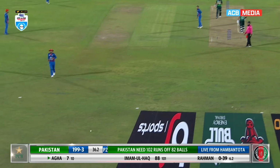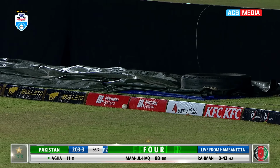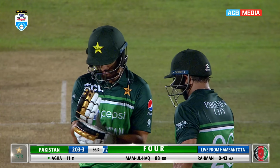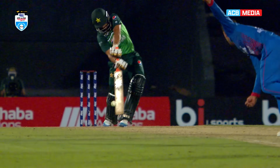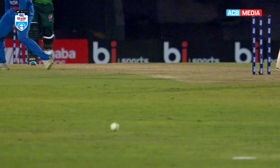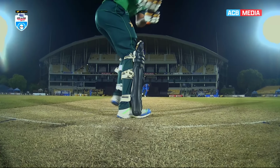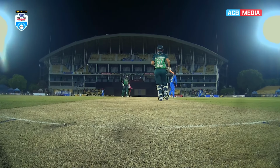Straight driven. An authentic straight drive for four. There you go, Hilton, you mentioned that. He's better off looking to time the ball rather than bludgeoning it. And this time around, shimmy down the track and delayed the stroke ever so slightly to be able to time the ball and hit the ball into the gap. And he's been rewarded.